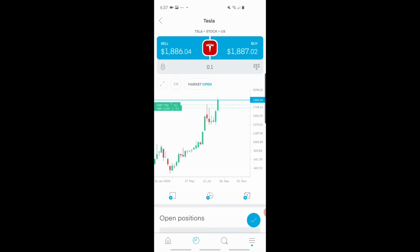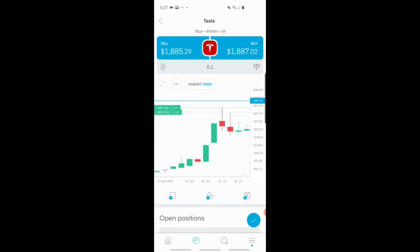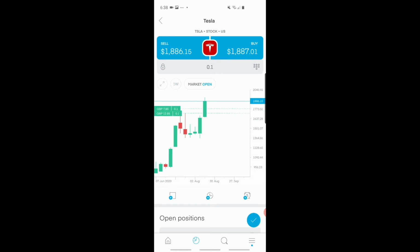And of course, at that point, I decided it was a great idea to go in with some more Tesla stock. And this was basically, if you see that very high red candle there, that was when I purchased my last one at the highest point possible, and it's only starting to pay off now.